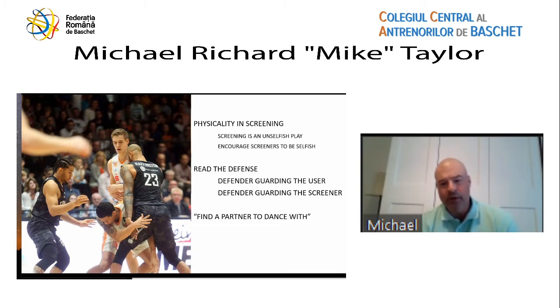Again, we just talked about reading the defense. The first read is the defender guarding the user. The second one is the defender guarding the screener. And repetitions in the half court, 2-on-2 screening. We'll talk about that a little later. These are the ways that you can help these guys read and react to the game situation and play the game. Be hard to guard.